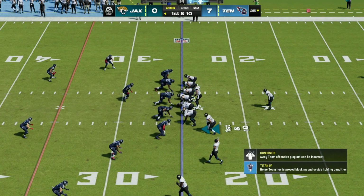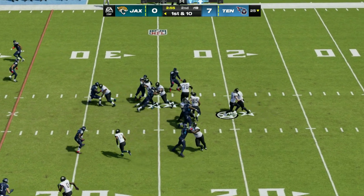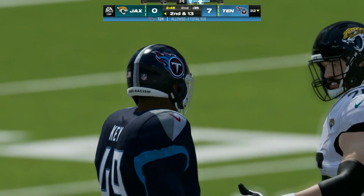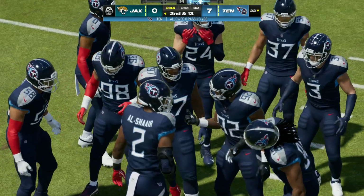Lawrence bringing the Jaguars up 1st and 10 at their own 25-yard line. They'll start on the ground, ETN. And he is met in his tracks behind the line of scrimmage. That's going to wind up a loss of a full 3 yards on 1st down.